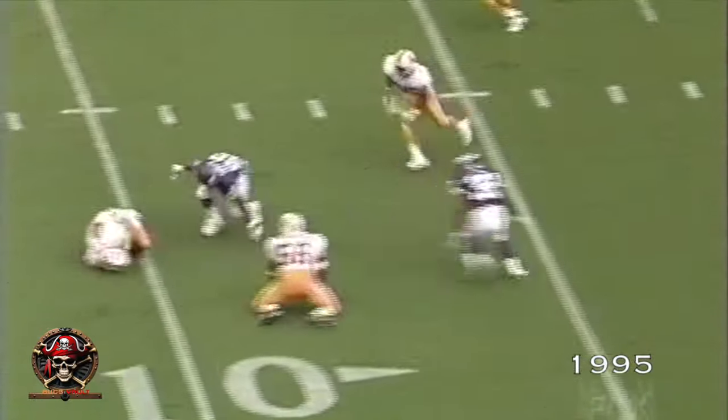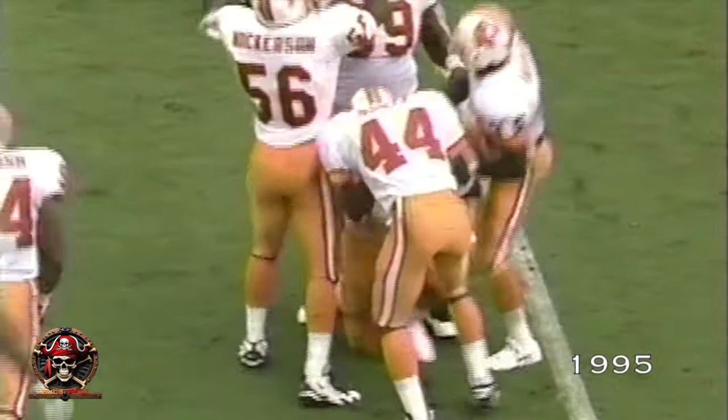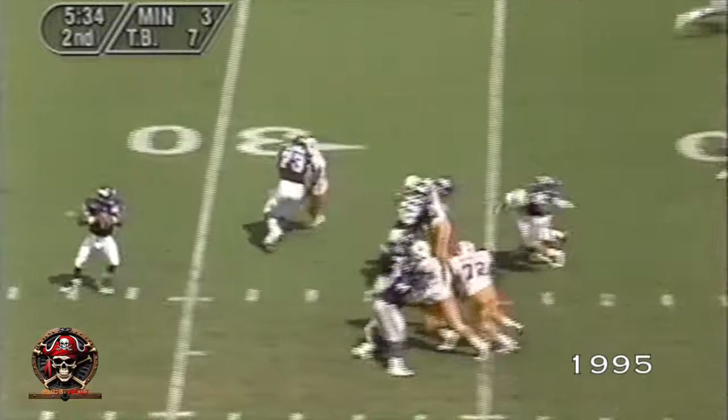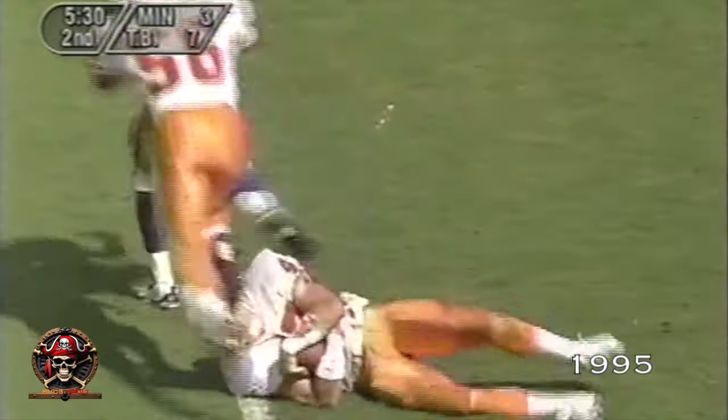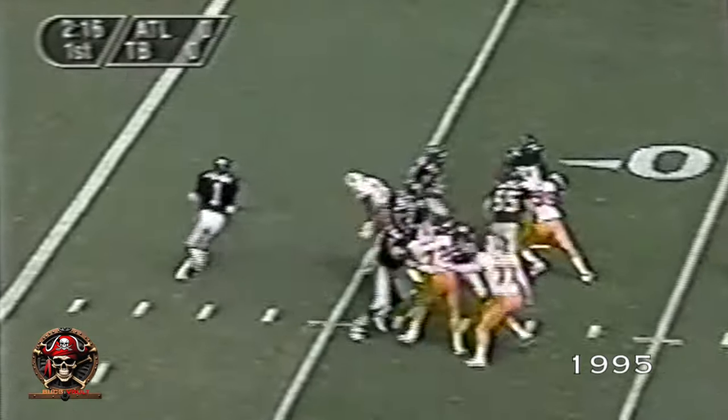Moon's going to throw, fires, intercepted. John Lynch on the interception, and Tampa Bay will take over. Lynch got it. John Lynch, another interception. Shovel pass, oh. Picked off, touchdown sack.